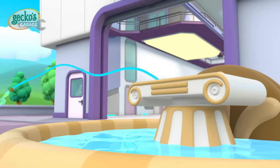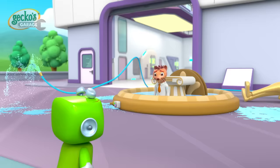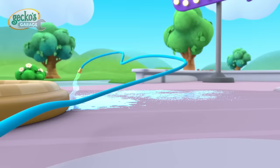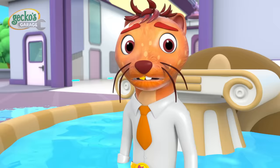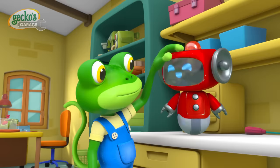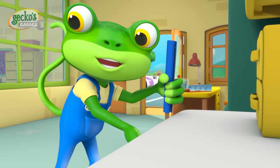My precious fountain! Oh, Mr. Weasel, you'd best get a mop. And remember next time not to waste a drop. There you go, Red. Good as new. It seems like only yesterday that I built you all. But don't worry, I keep your plans safely in here, so I'll always know how to fix you.